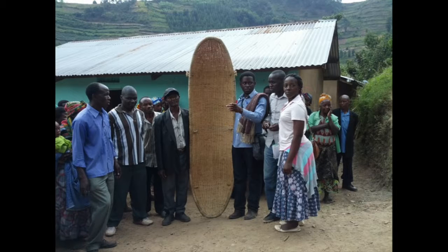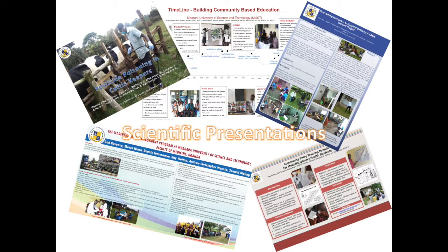Perhaps the most inspiring aspect of the program is the way isolated communities have warmed to the commitment and enthusiasm of visiting students. Here, members of the Batwa community from near the Congo border proudly show the students a basket they have made to transport patients over mountain paths. Most students return from their sites with renewed appreciation of the resilience of rural people, and many with a commitment to return and work with such communities. Some students work with their supervisors to come up with poster presentations for conferences.